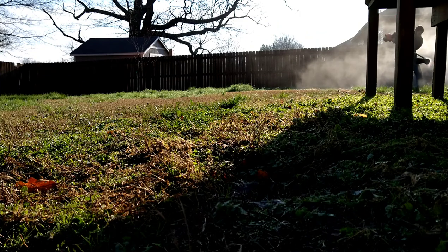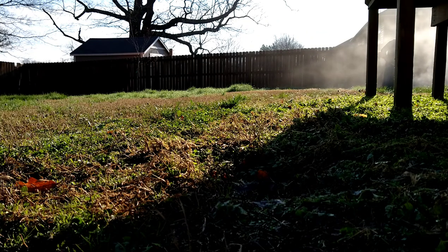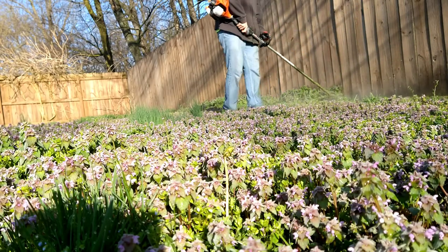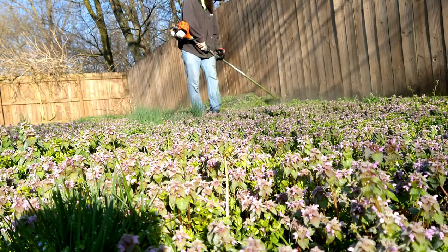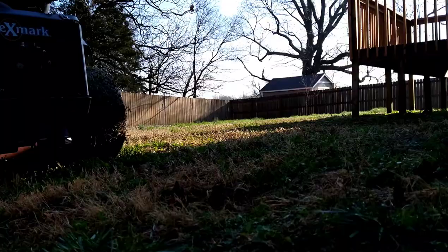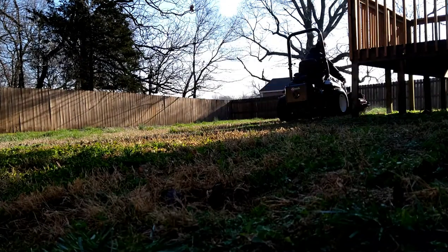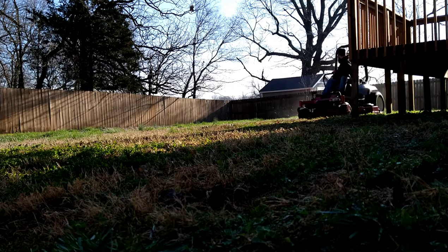Now right now I am using just the regular Echo line that came in this string trimmer. As you guys know, I bought this string trimmer brand new back in like December, I think it was, so this is my first time actually getting to use it for the day. So I'm still using just a regular Echo Orange standard line. Now I do fully plan on trying out just about every kind of trimmer line I can get my hands on anyways, because I'm just so interested in getting the experience to use it and see what I really like.